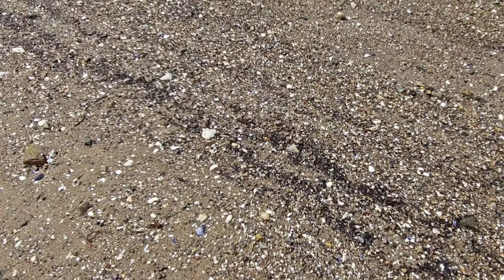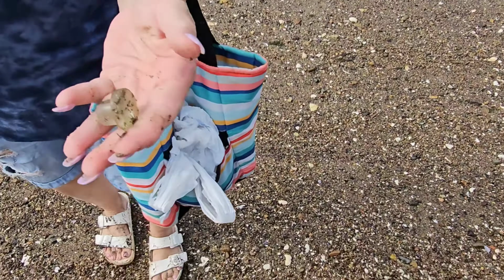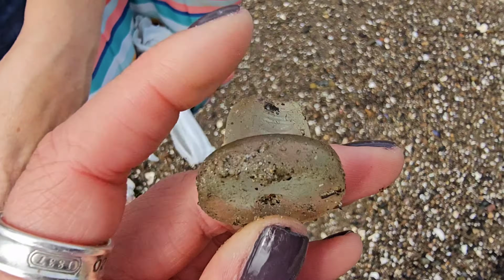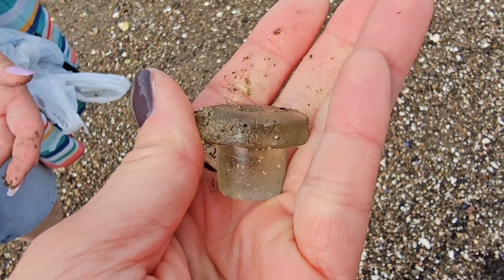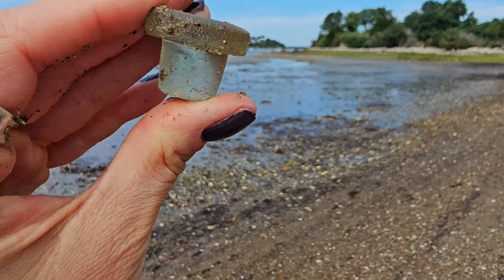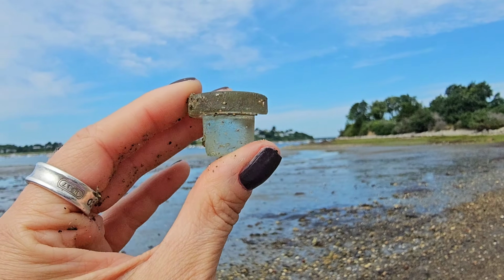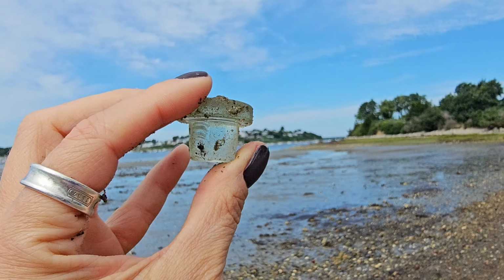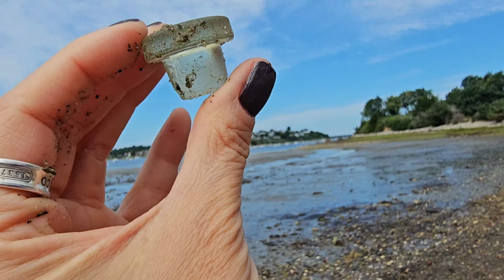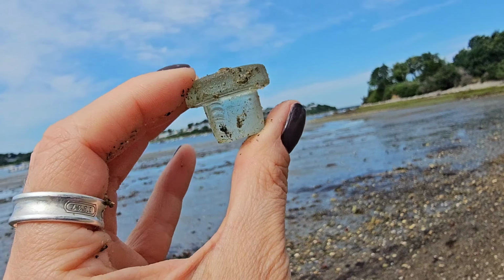Stop talking so I can... Wait, what did you find? Let me see. Holy cow! Isn't that cool? Have you ever found one of these before? No, I never found one. Wow. It looks like a bottle stopper. It's got to be. It's just different. Isn't that really nice? A good find. We're finding some amazing things over here. That is a huge score. Isn't that great? I love it. So beautiful. This side of the island is really fun.